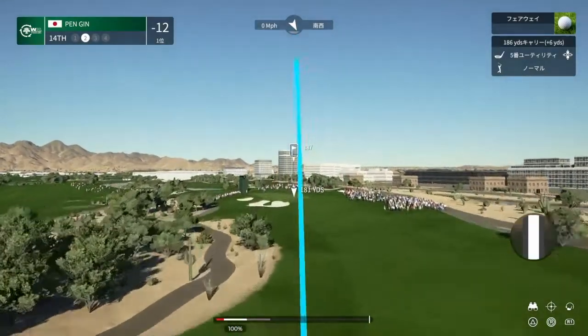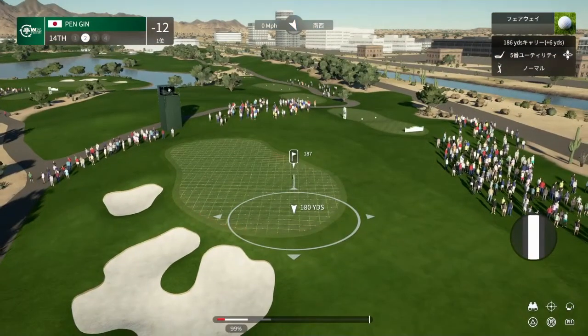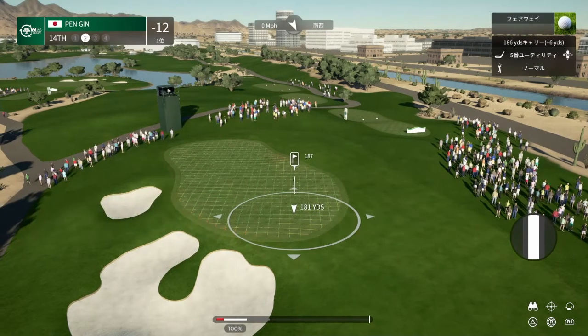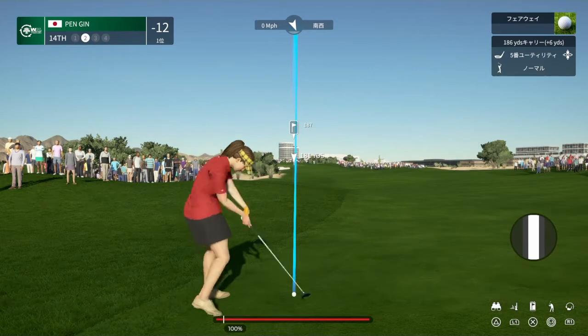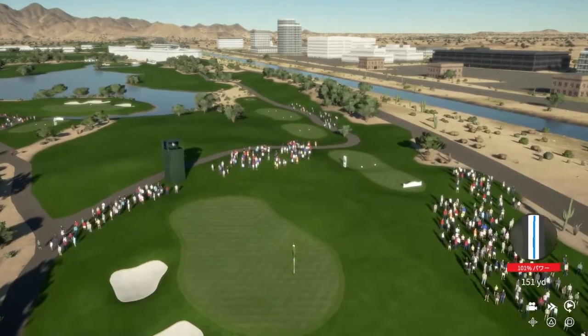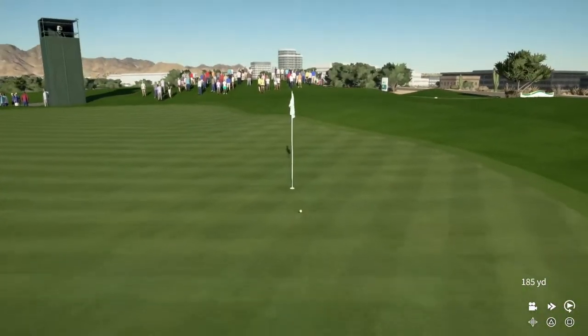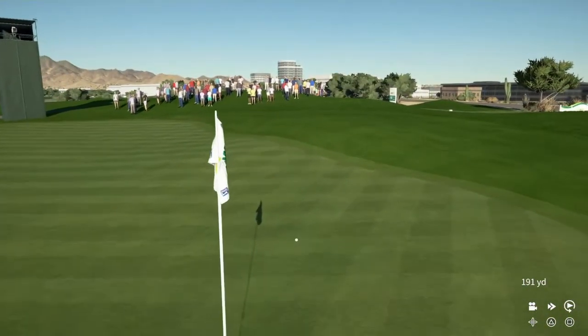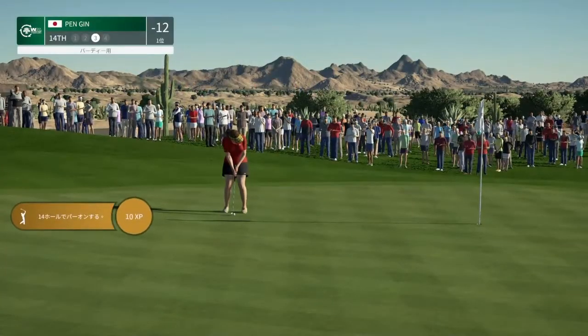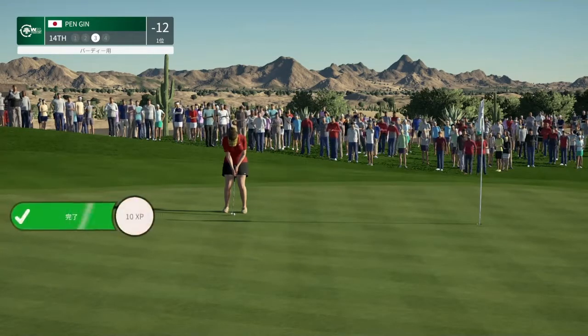Time for the second shot at the 14th. Looks to be going with a hybrid here. Oh, almost went in. Yep, that shot safely on the green. Birdie at the last. This for another.